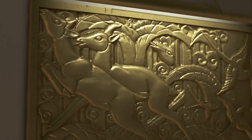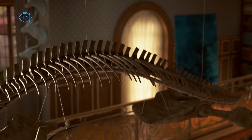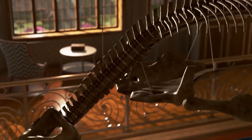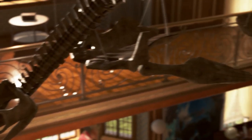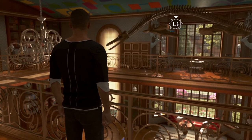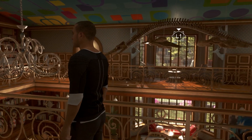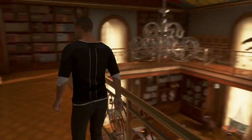Nice little tableau here. We can look at the aquatic creature that I can't tell what it is. The teal, I don't know, man. I don't know what that is. Some sort of whale, maybe? No, it's too small to be a whale. A dolphin, maybe? I'm not sure.